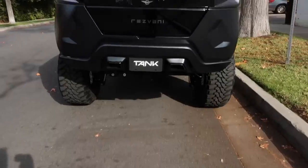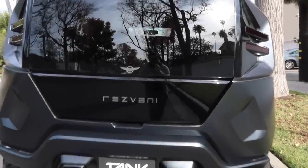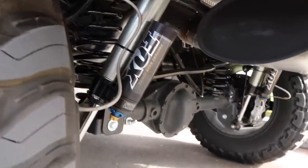Is it worth $100,000 to buy just a heavily modified Jeep? Well, the fact that it looks absolutely nothing like a Jeep, the body panels alone make it look like an extremely expensive vehicle. Then it actually has very, very intense suspension from Fox Racing, and you can upgrade that and upgrade that. Is it worth $100,000 more than a Jeep? I don't know if I can answer that. I'd much rather have this than a Jeep.